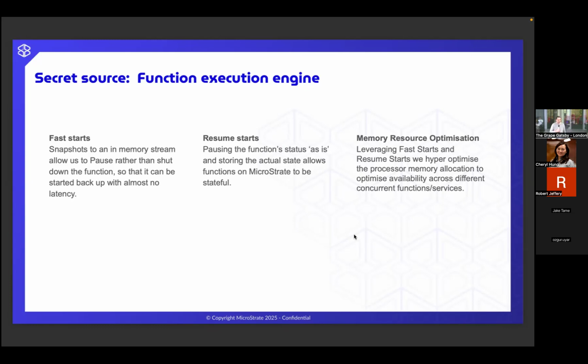And then thirdly, we have a memory resource optimization technology in there. Leveraging the fast starts and resume starts, we hyper-optimize the performance of the processor, and we allocate memory to those that need it at the time it's required. We are gathering more data on this. We have users using MicroStrate already at scale, and we're gathering data, but we're starting to see big benefits in terms of reduced energy use, et cetera, because of our optimization of the processes.